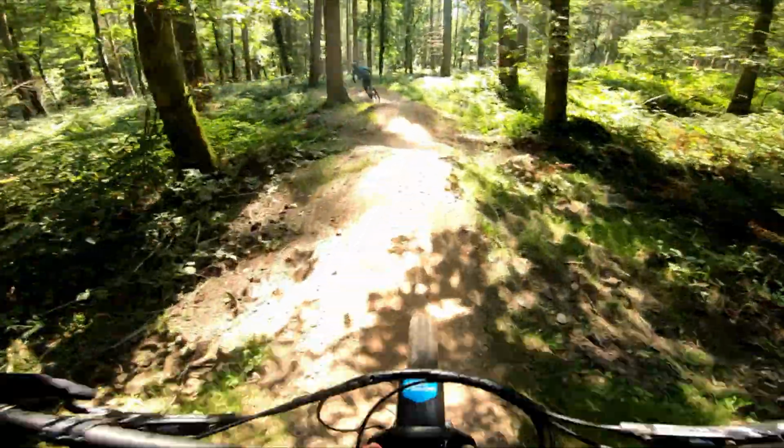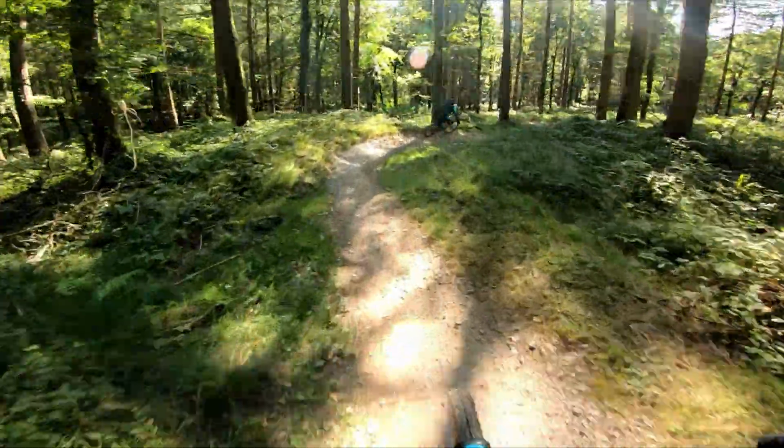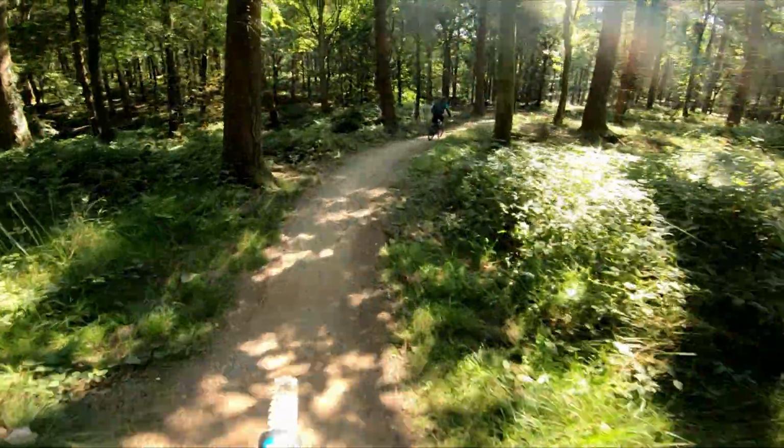Riding a trail like this quickly is huge fun, but if you leave the trail and hit one of these trees for example, that could pose a significant risk. However you choose to ride it, just be careful.